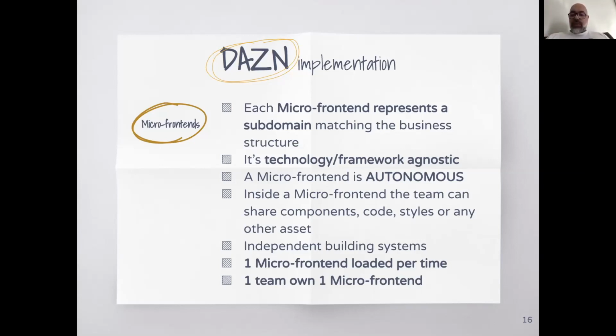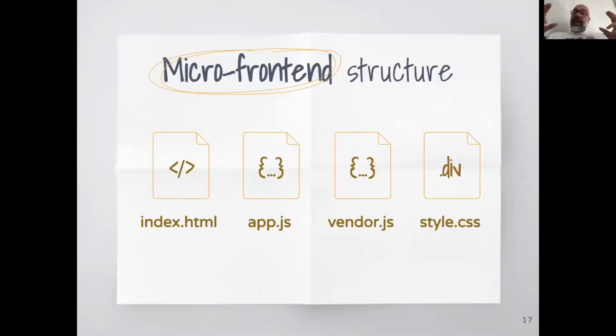So everything fades out. And the ownership is one team, one micro-frontend. Technically speaking, our micro-frontend has an entry point, an HTML page, and then a business logic JavaScript file, a vendor JavaScript file, and some CSS.